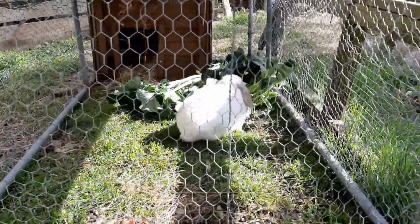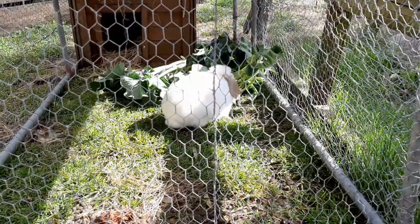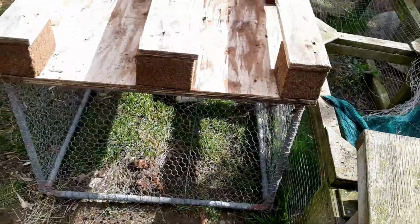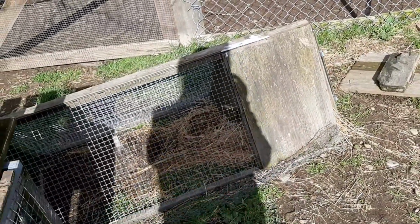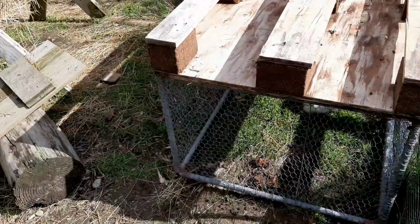He's got a little house in there. This is a nice little area for him. He's eaten lots of broccoli. But yeah, that is great for him since he was in this little thing, which was temporary when I moved here. But now I've got something here until we build them nice new enclosures.